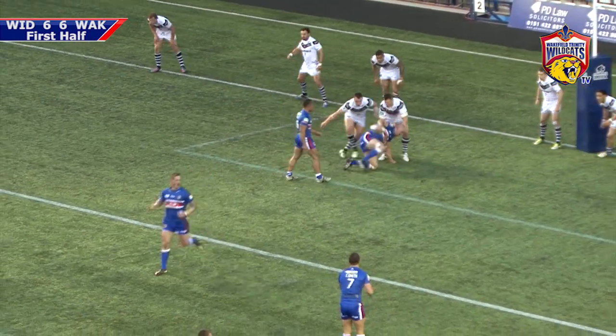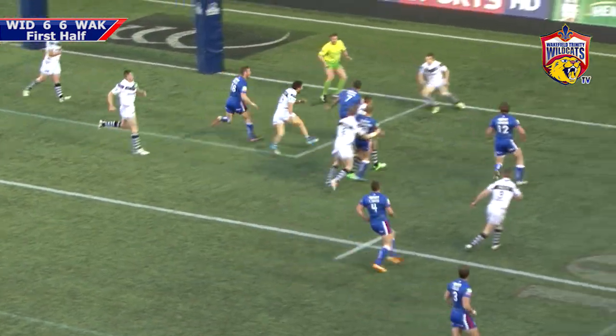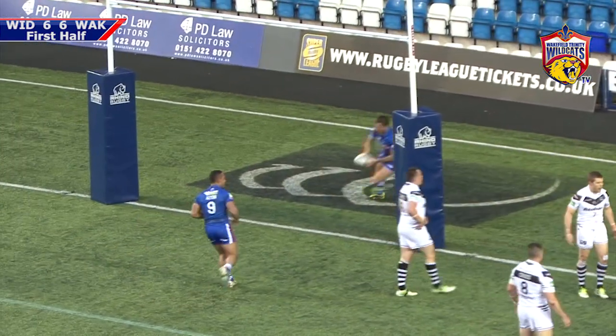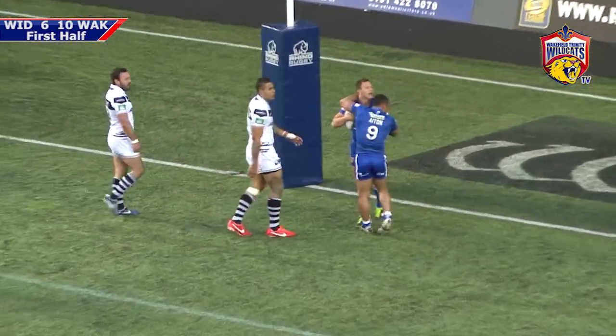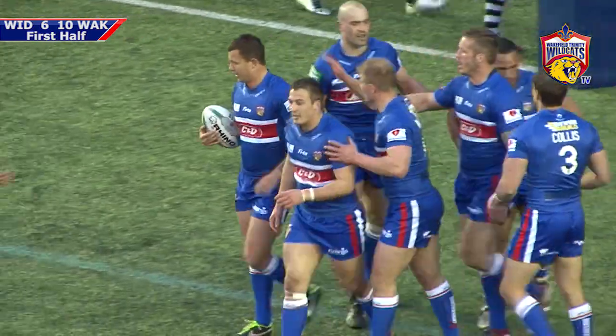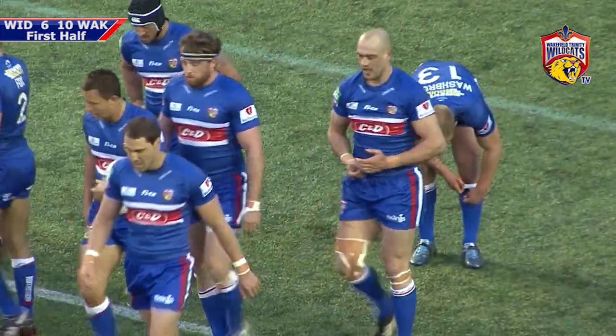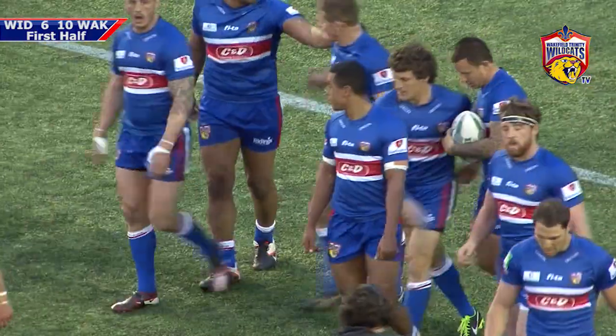Raleigh will take it 5 metres from the line. Ayton looks around, finds Tim Smith again. Tim Smith will take it himself on the dummy and goes through without a glove being placed on him. Great dummy from Smith. Cut open the defence, and he zipped through the space to get the Wildcats' noses back in front.